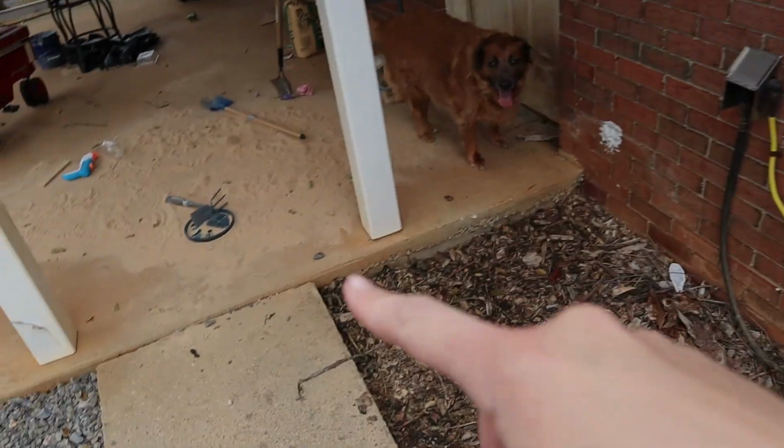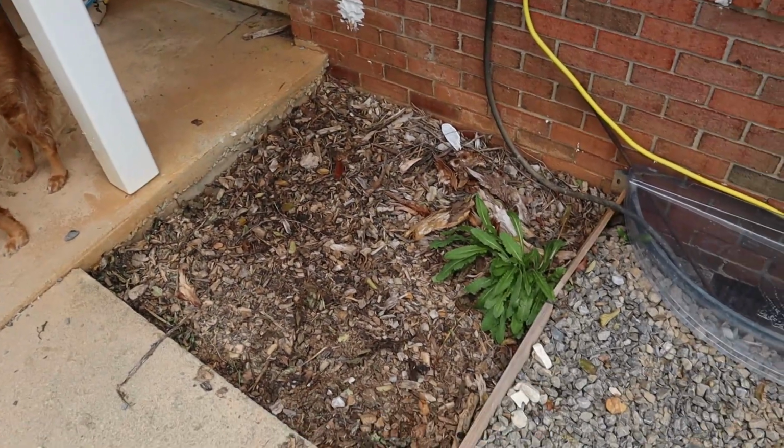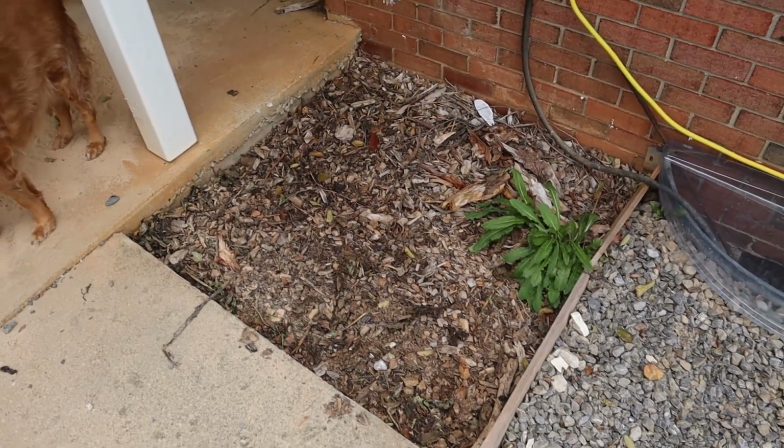That's my dog there, and that's my kids' mess with my sand I use for making cement pots. They got into the bag and they were at the beach. What are you gonna do? Adorable little toddler imagination.